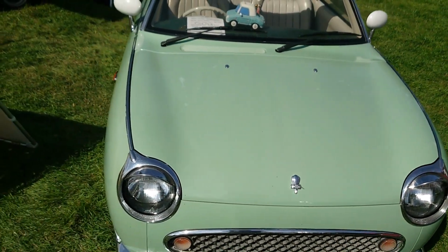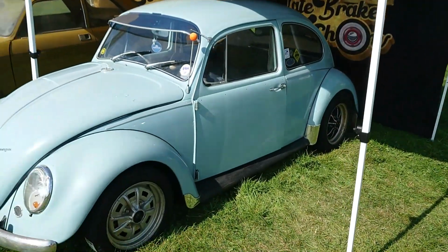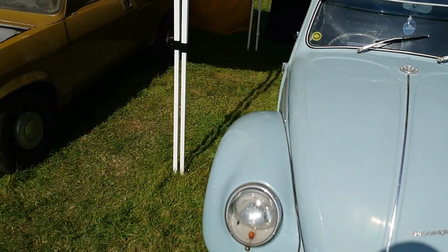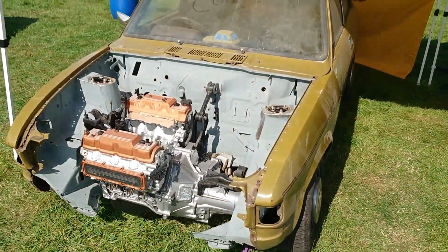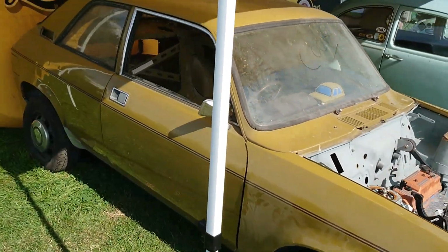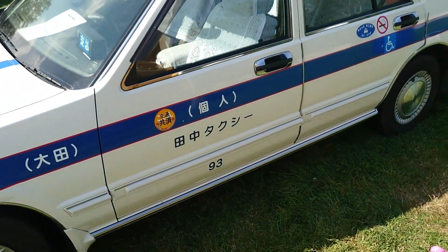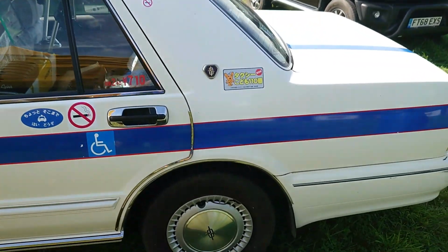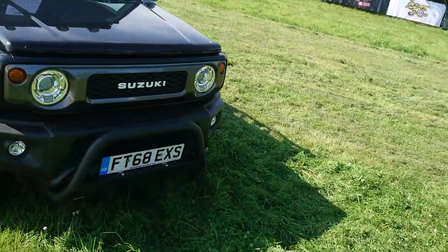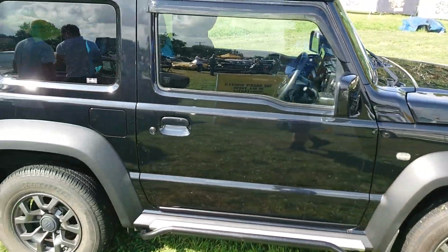Figaro. Gorgeous looking car. Old Beetle. 1500. Another Allegro. So I think it's one of Johnny's projects. All gutted inside. Taxi. Japanese taxi. Cedric. Suzuki Jimny. Not quite the bright yellow of the one over on TomleyRC, but there we go.